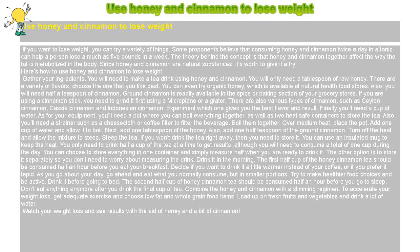Drink it in the morning. The first half cup of the honey cinnamon tea should be consumed half an hour before you eat your breakfast. Decide if you want to drink it a little warmer instead of your coffee, or you prefer it tepid. As you go about your day, go ahead and eat what you normally consume, but in smaller portions. Try to make healthier food choices and be active.